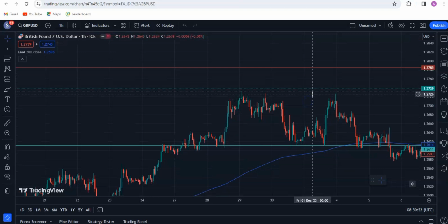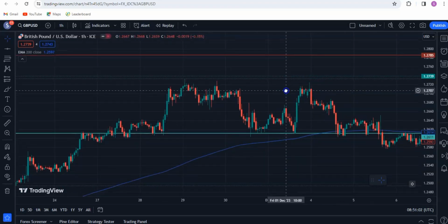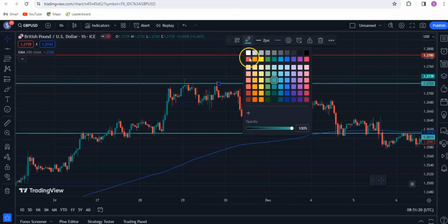So we can have several resistance zones, we can have several support zones. We have another one at this region right here. So I can draw another resistance zone right here. Let me use the body of this so that it can touch all. So let me just put another resistance zone right here. I will change this to red, and let me change this to red as well.